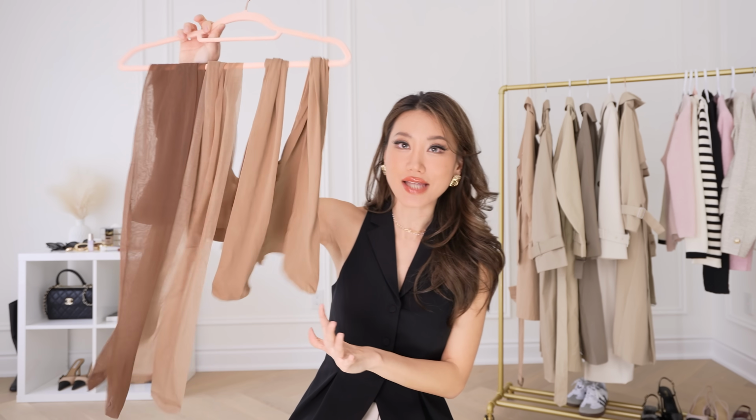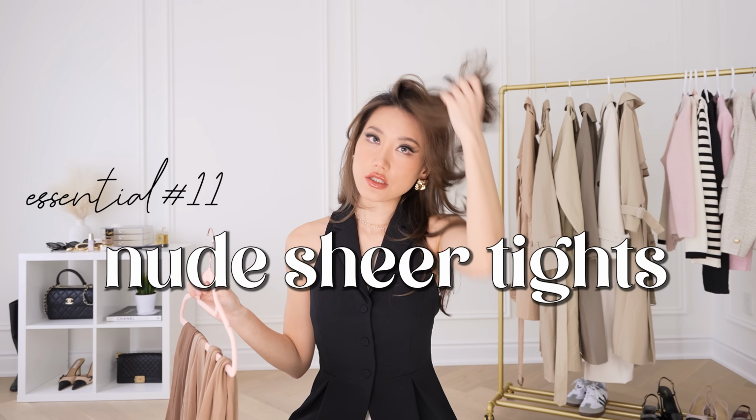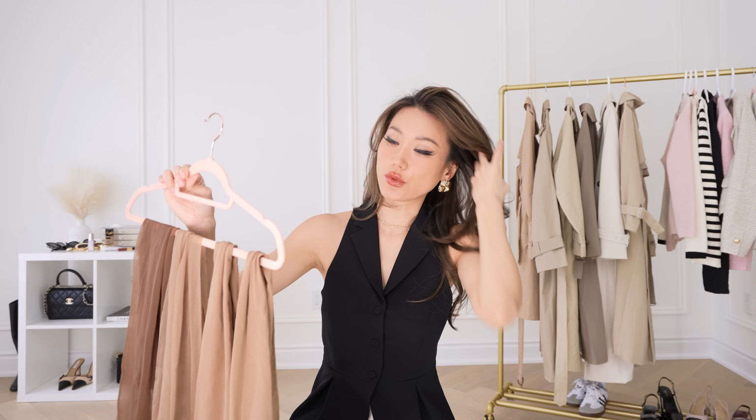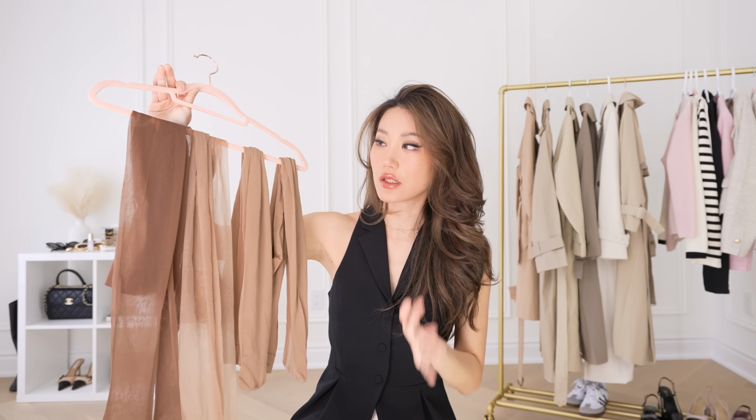Okay, I lied. So apparently this is not 10 things you need for spring anymore. But I just have so many cool things that I want to share with you guys. Okay, next up we have sheer tights, but in your own skin color. Spring is a really good chance to experiment with different colors of tights. That's why we've been seeing a lot of like red tights. But these ones are actually very wearable, you know, IRL.